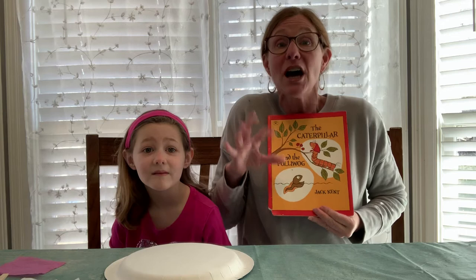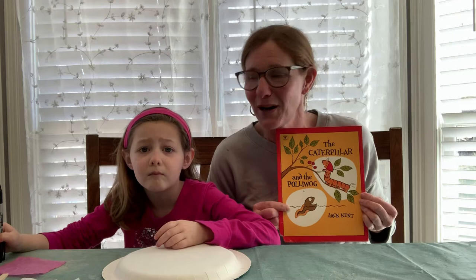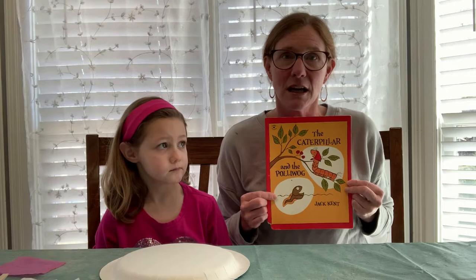And then he realizes, "Hey, wait a minute, I changed. What happened? I wasn't paying attention." And at first he's kind of sad because he wanted to be a beautiful butterfly. And then he sees himself in the pond and he realizes, "Hey, I'm a handsome frog." So there are many lessons in this book that we can teach to our children, but the first one that I want to talk about is the life cycle of the butterfly.